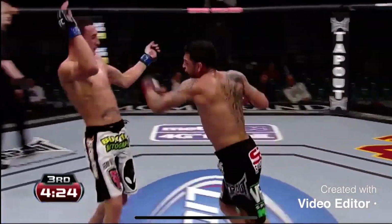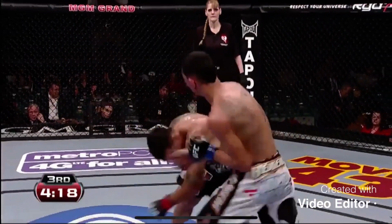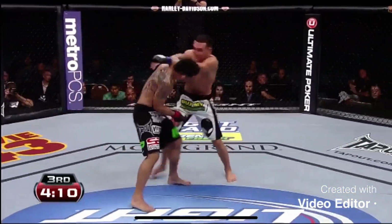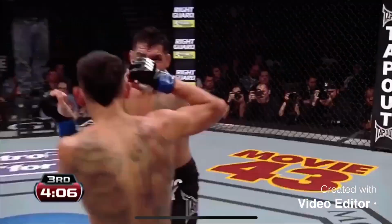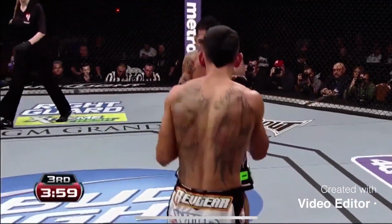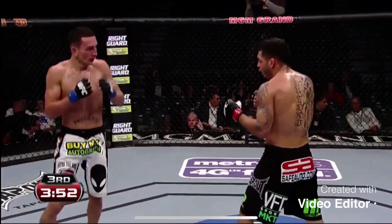Holloway fighting here for the 4th time in 2012. You're seeing blood coming out of the ear of Holloway from one of those big overhand rights. Nice knee there by Holloway. Oh. Holloway's firing back. He's trying to just counter those shots and get out of the range, but he's in the danger zone in these exchanges.